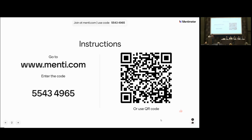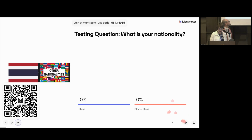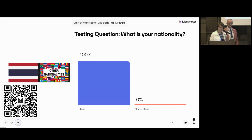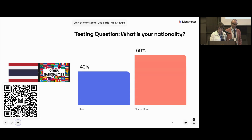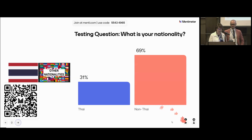So please scan the QR code. Okay, and we'll start with our first case. This is a testing question. What is your nationality? Okay, so 70% non-Thai and almost 30% going down.